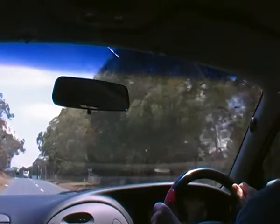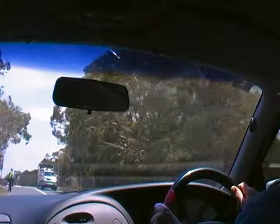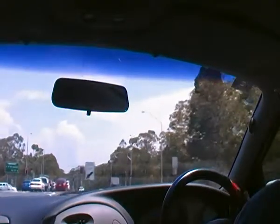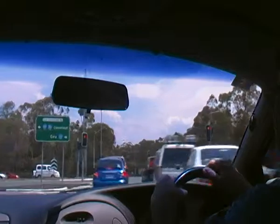Chap on the bike up here running all over the place, so very dangerous people these. Gotta give them a lot of room. Why anyone would want to be riding a bike in 33 degrees of heat, I don't know. Each to his own, I guess.